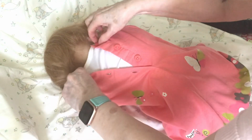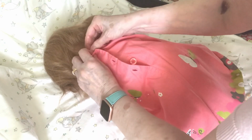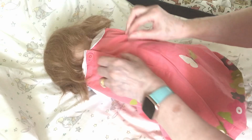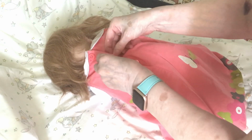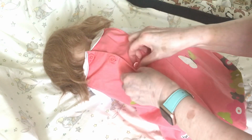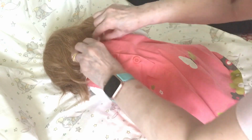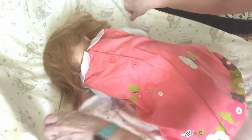There we go. We had to go and pick her back up at 11, as I said. So I came back just after 9 and had my breakfast, would you believe? And then we had to go and get her again, and I had to wash my hair in the middle of that.